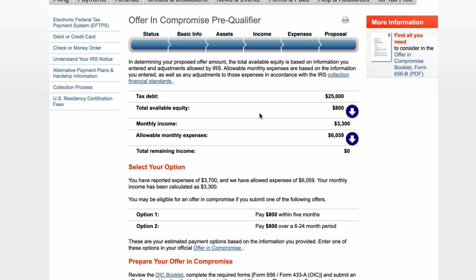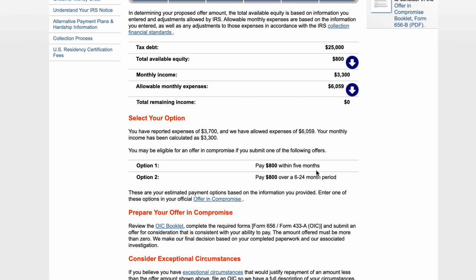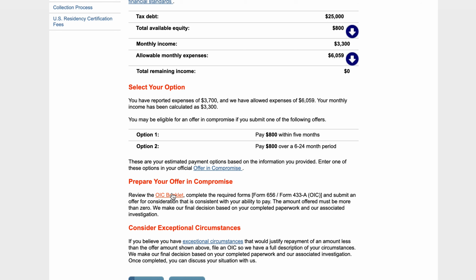So in this case, it did change the proposal. It shows here's the tax debt, here's the available equity, monthly income, blah, blah, blah. Now it says you can pay $800 within 5 months, or you can pay $800 over a 6 to 24 month period. That's your offer in compromise, and you can pick one of those offers when you go to this link right here, which is the same as this link. These are both links to the Form 656B book.